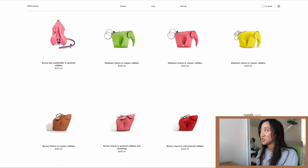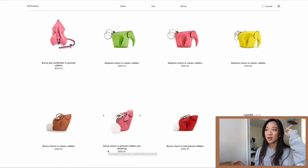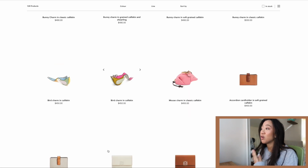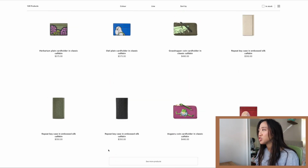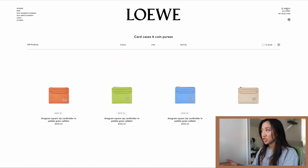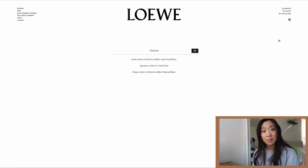They have these animals in so many different colors. I either want the elephant or the rabbit, but most likely I'm gonna lean towards the rabbit. A lot of people have the charms on the hammock bag or the Amazona. Not as many people have charms on the puzzle bags, if you guys didn't know. Just a little frame of reference. And I also want to get the charms. I don't know if they show the charms online, because if you guys didn't know, you can actually personalize the bags and put your name on it or your initials. I don't know if they show the charms here.